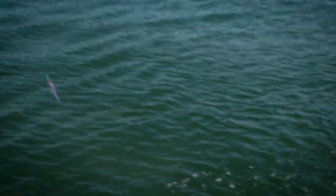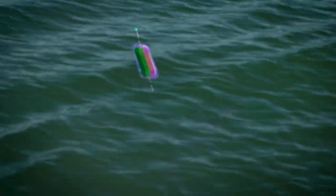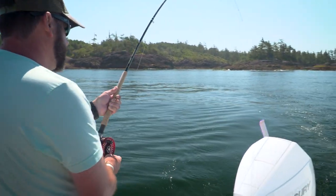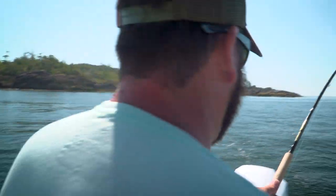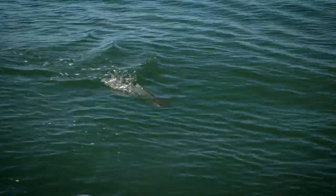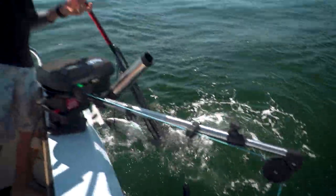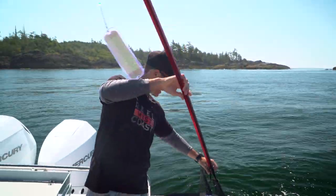Hey, nice snook. Oh, yeah, nice fish. Oh, yeah, buddy. That's a nice fish. Beautiful fish. I'm going to put us in neutral here. Okay. Yep, we're in neutral. Okay, here he comes. Look at the snout on this guy. Down that way. He's in. Yeah. Nice fish. Woo!